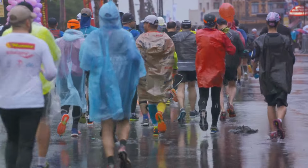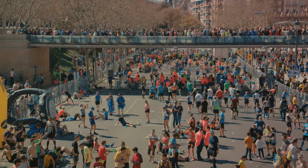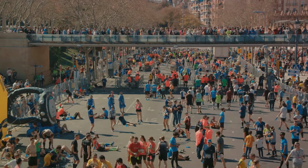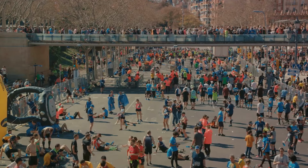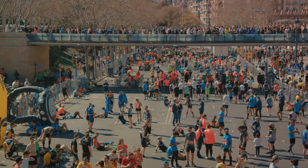But what makes marathon running so captivating? Is it the sense of accomplishment at the finish line? The camaraderie among runners? Or perhaps it's the sheer madness of willingly subjecting yourself to hours of relentless running? Well, it's all of these and more.